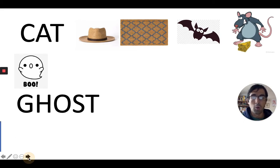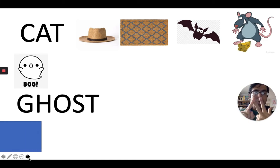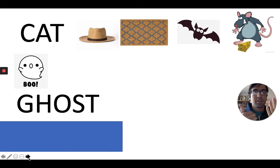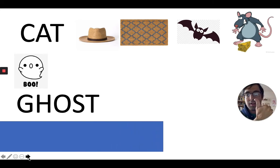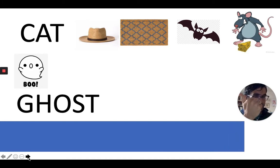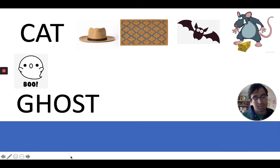Ready, go! So, coast, most, boast, post, engrossed, signpost. Have I said boast already? I probably have. No, I can't think of any more. So I've got six in 30 seconds. Not great. Could be better.